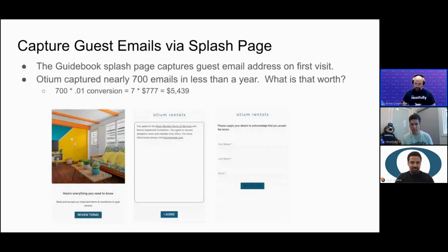Now, this stat I was super impressed with. Over the course of about the last year, a little less than a year, JM and team have captured about 700 unique email addresses. And so I did a little bit of pencil math here on what that likely could be worth. With 700 emails, a 1% conversion is pretty conservative for an email send. You can certainly do better than that, but that equals about 7 bookings.